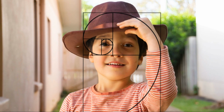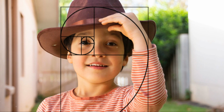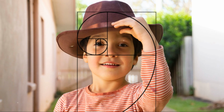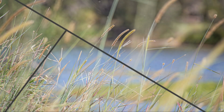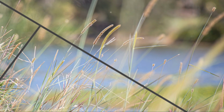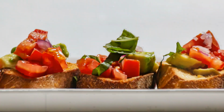Golden ratio. A step beyond the rule of thirds. The golden ratio uses a natural 1:1.618 proportion, creating a flow that feels even more pleasing to the eye. Golden triangles and spirals. Perfect for compositions with curves or diagonals, these mathematical tools guide the eye through the image with natural grace.